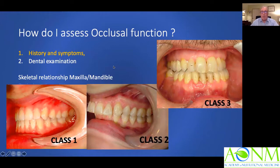So having established all the history and the symptoms, I'm now going to meet the patient and find out what... this is the patient we showed earlier, the class 1. This patient's in for a good time. Generally, they're going to have a fairly satisfactory, stress-free time.